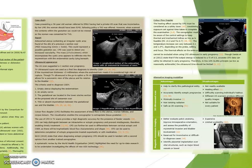However, the heating effect must be considered and weighed against the exposure and time taken to complete the examination. The sonographer must be aware of the control settings to keep thermal and mechanical indices as low as feasible, and be aware the temperature can vary between 0.1 and 1 degree, depending on the probe, setting, and focus, as the thermal effects can potentially harm a pregnancy.